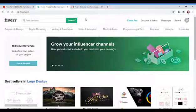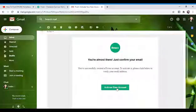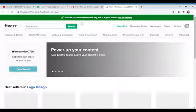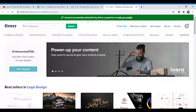After you register, you need to activate your account, and you have to go to your email and click on activate your account. This is very important. And so once it says account successfully activated, then it's time to edit your profile.